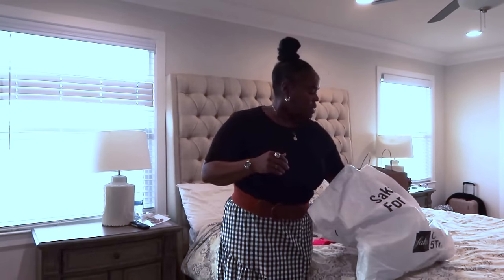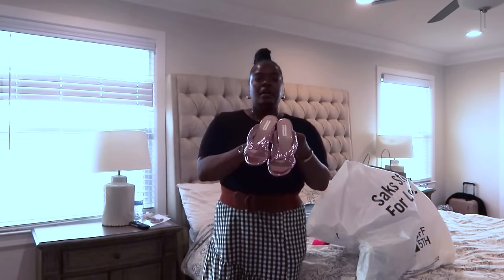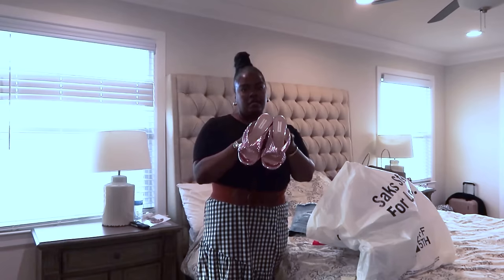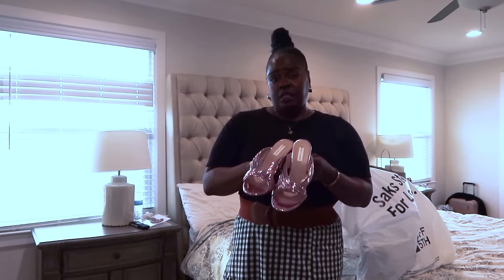I also picked up two pair of shoes. The first being these by the Saks Fifth Avenue brand. And as you can see, they're like a metallic pink sandal. They are so pretty on my feet. I tried these on in the store and I was like, oh heck yes. So looking forward to styling these up. These are something I would throw on with just some baggy jeans, a white t-shirt, and these sandals, because I love looks like that during the spring and summer.